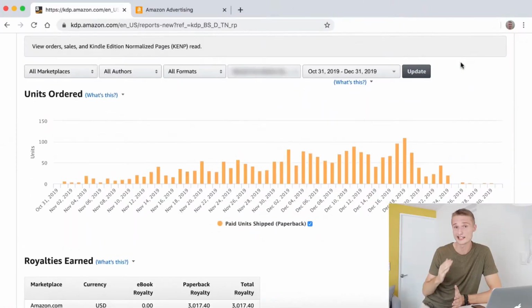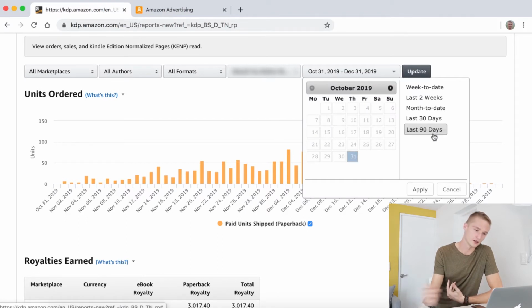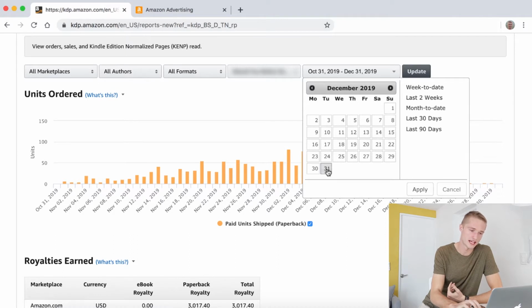So guys, here is my KDP dashboard. I've gone ahead and pulled up that specific book that I was referring to, the hot keyword plus Christmas version of that hot keyword, for the period of October 31st. That's pretty much as far as Amazon will allow me to go. It only allows us to go like 90 days in history for this type of day-by-day analysis. And I've set it to the end of December.